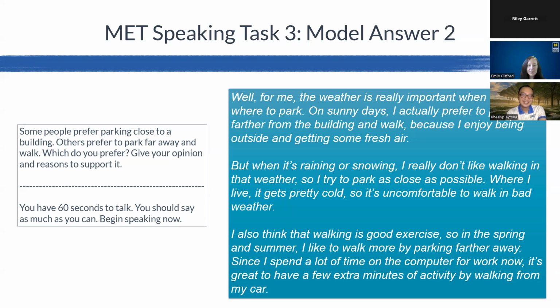Well, for me, the weather is really important when I decide where to park. On sunny days, I actually prefer to park farther from the building and walk, because I enjoy being outside and getting some fresh air. But when it's raining or snowing, I really don't like walking in that weather. So I try to park as close as possible. Where I live, it gets pretty cold, so it's uncomfortable to walk in bad weather. I also think that walking is good exercise. So in the spring and summer, I like to walk more by parking further away. Since I spend a lot of time on the computer for work now, it's great to have a few extra minutes of activity by walking from my car.